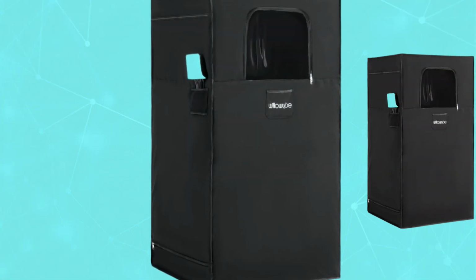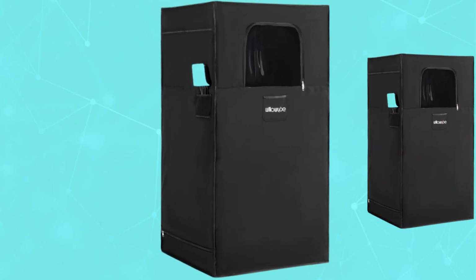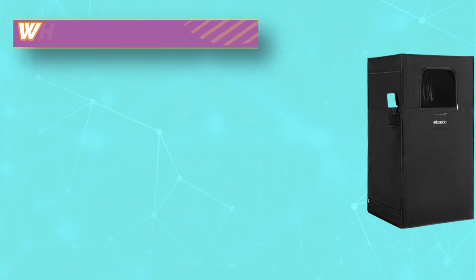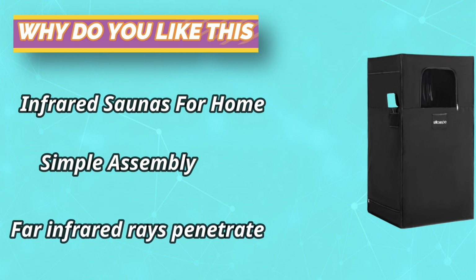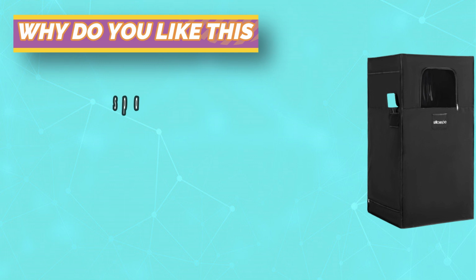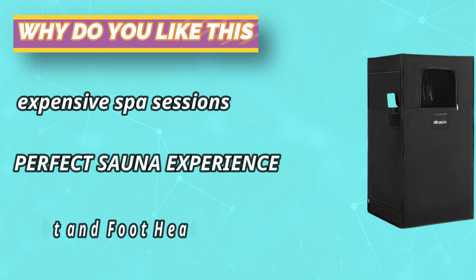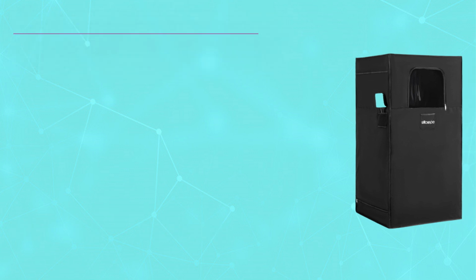Hot springs, with a maximum temperature of 65 degrees, our infrared sauna provides a soothing and relaxing experience. Equipped with 6 heating plates, our sauna ensures even heat distribution and an effective detoxification process. The foot heating pad and 1250 watt heating element make for an energy efficient and fast heating experience, giving you a convenient at-home gym for post-workout recovery.